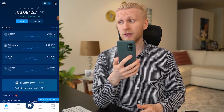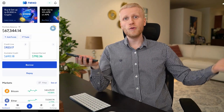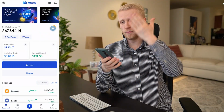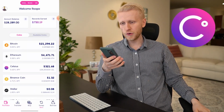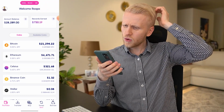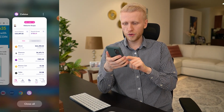And I wanted to show you in the end a couple of other apps that you can earn a lot of money on your phone. So let's go to the next ones. Once you have earned money with all of those apps, you can start earning money automatically with these high paying apps. For example, with Nexo, we have some money at the moment. Then we have Celsius, for example, where you can earn for free. You can see $730 earned automatically in rewards. So these apps pay you automatically even while you are sleeping. So once you cash out the Bitcoin, you can of course put it here to earn money automatically.